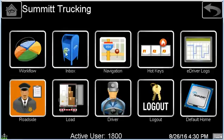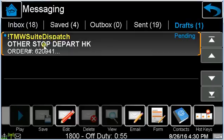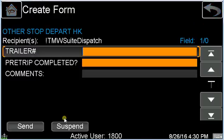But if you don't feel like waiting the 2 minutes, you can go to the inbox, go to the drafts folder, and the suspended form will show in the drafts folder. You can then press the edit button, which will pop the form back up.